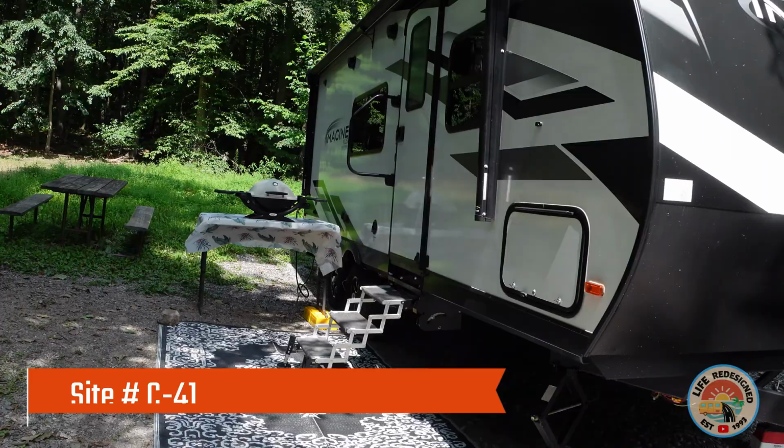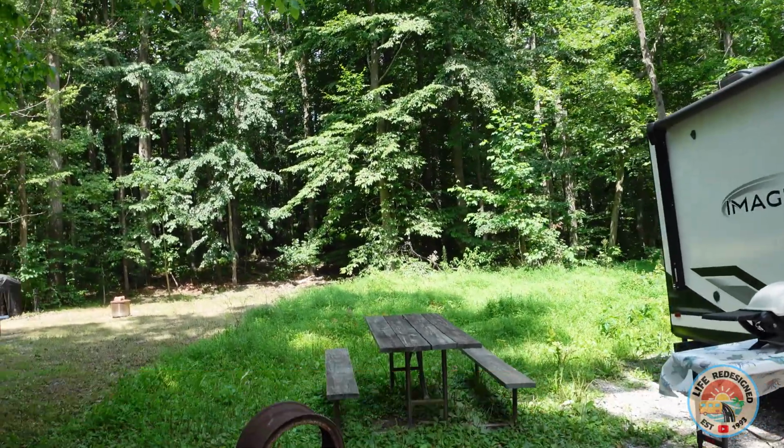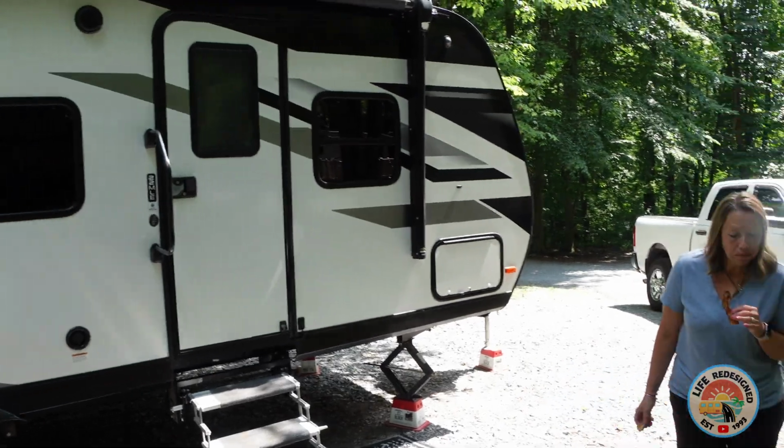And first impressions is, wow, this is New England camping. This is what we're used to. And we'll show you around our campsite. This is C41, which I'll cover in a minute. But you're backed up against some grass that could be mowed. And it is a very hard to level site. But we will cover that.